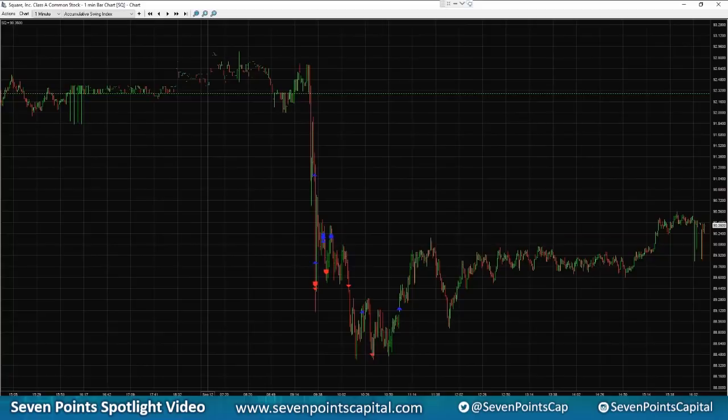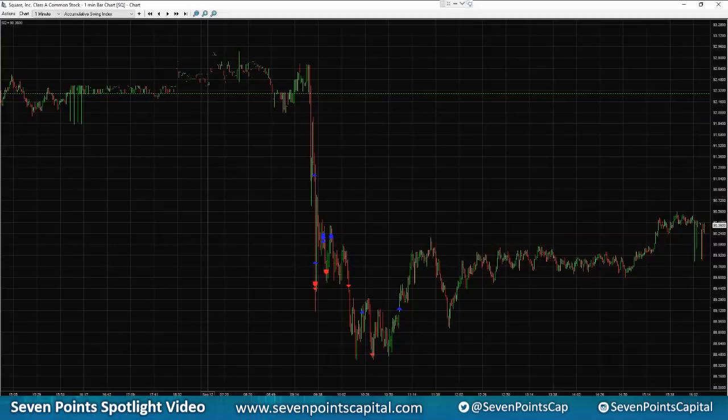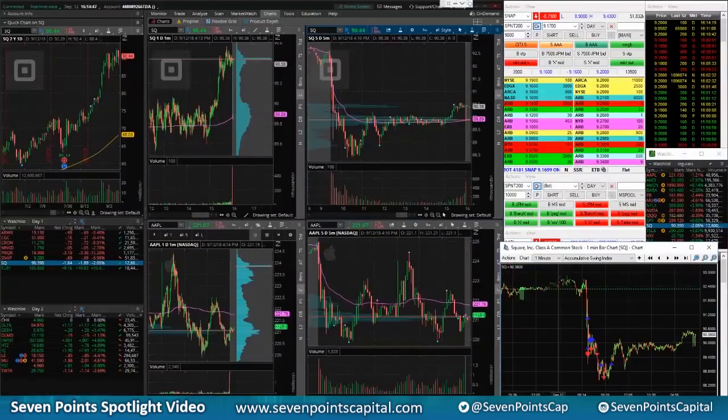The morning chopped me up pretty good, and then it just did a whole lot of nothing and went sideways the rest of the day. But it closed a couple of points in the money, about a point or so. So we'll see if this turns into a bigger trade. So that was Square. And what else?